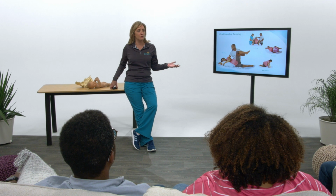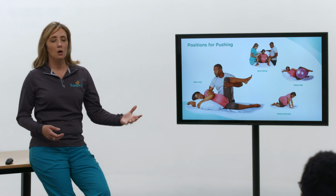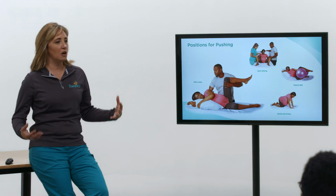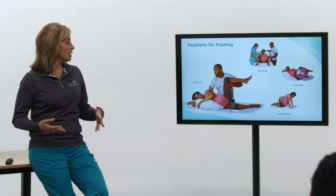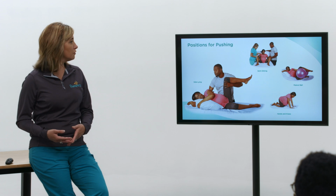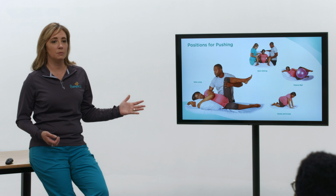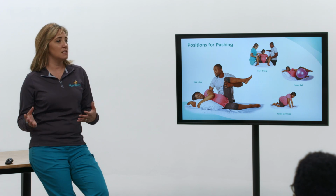So when you're ready to push, your healthcare team will help you into one of these common positions for pushing. Some women choose to push from a side-lying position with their support partner pulling their knee towards their shoulder to help open the pelvis. Some healthcare providers will allow you to push from a hands and knees position if that's what's most comfortable for you. Most women end up pushing and delivering from a semi-sitting position. The head of the bed is elevated.